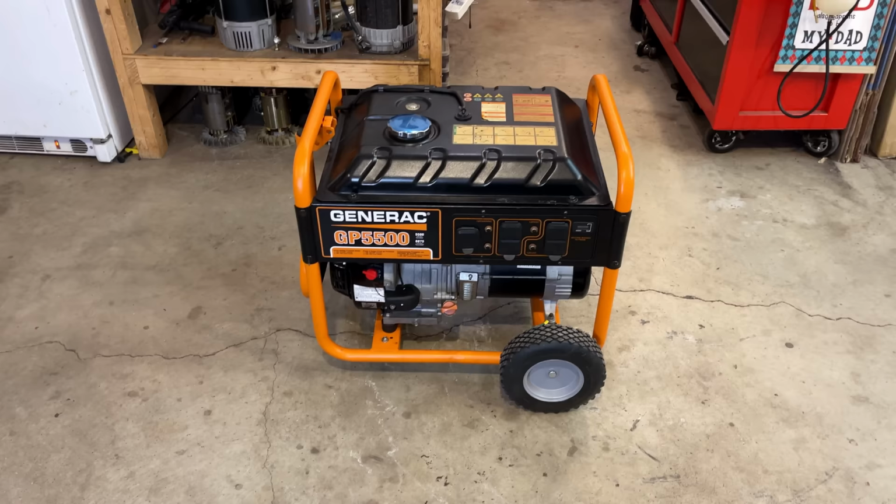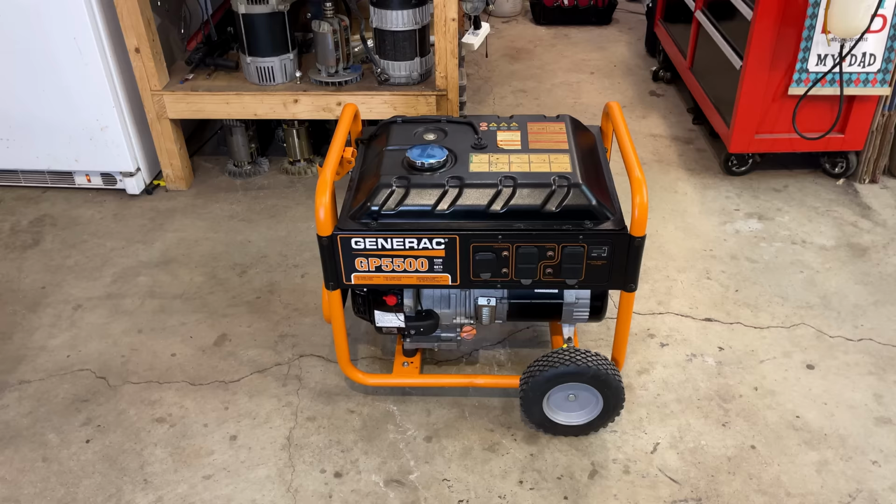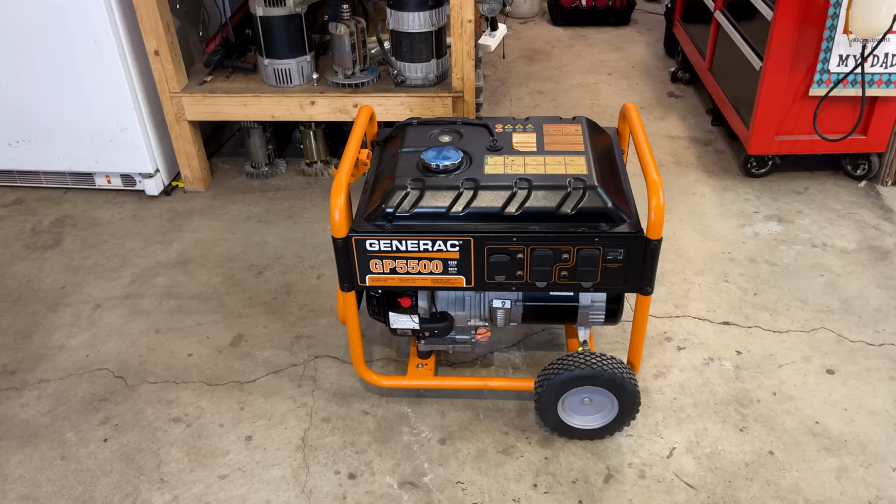Today I'm working on this Generac GP5500. I bought this one from a local guy who buys and sells power equipment. When he picked it up, the engine was locked. He managed to free it up, get the machine running, and he sold it to a contractor. Well, fast forward 2 days, the contractor brought it back, saying that it no longer runs.